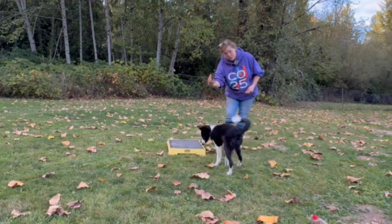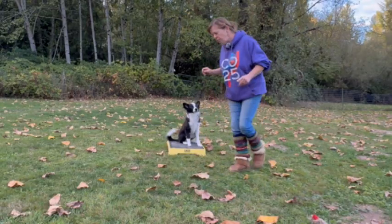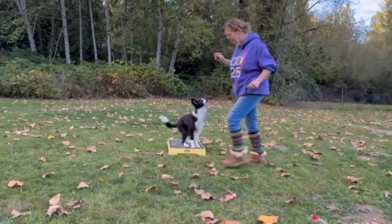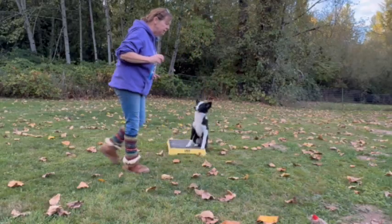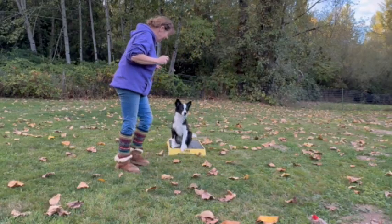So I can be moving. The most important thing to know is that you can be moving. You just don't want to move any different than, whoop, yeah, good. You don't want to move. Oh, and I'm taking my eyes off them. Good. You don't want to move any different. Yes, good. Oh, yes, good.